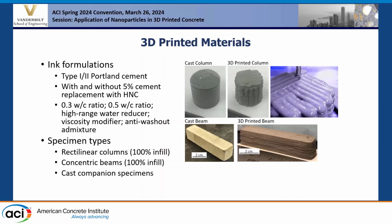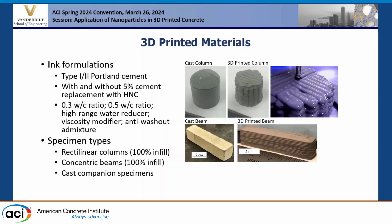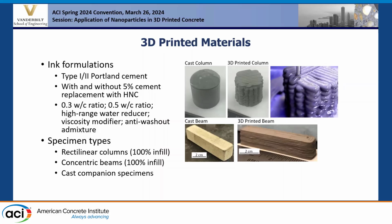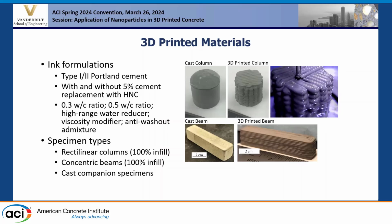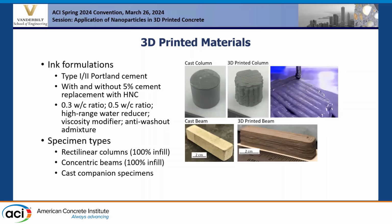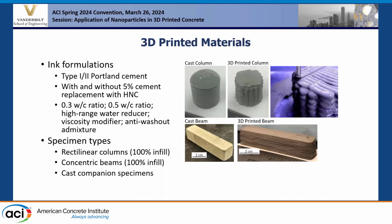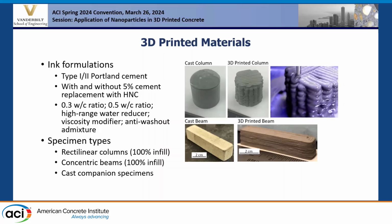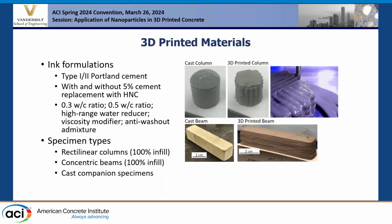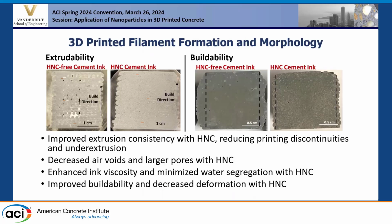We also had cast companion specimens made at a water to cement ratio of 0.3, but also at a water to cement ratio of 0.5, because we had a dynamic evolution of the water to cement ratio in the filament, so we wanted to have something that we could compare. So let's talk about some of the results. First, qualitative results. Okay?